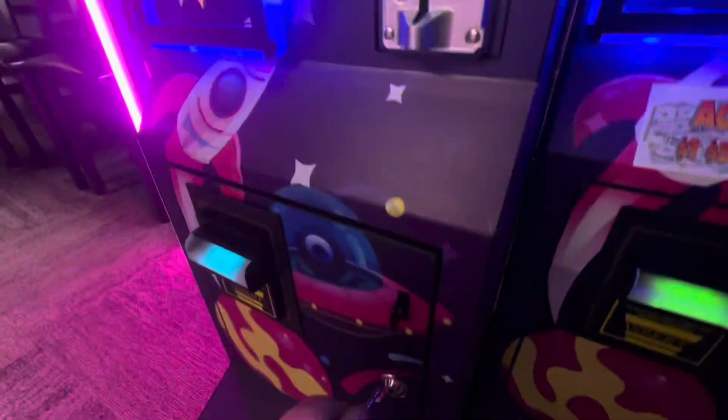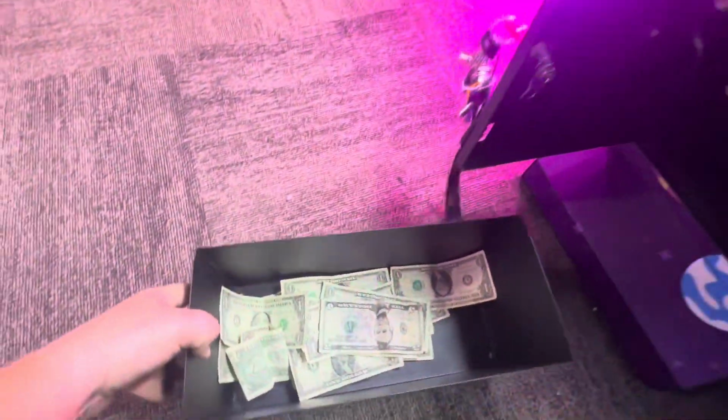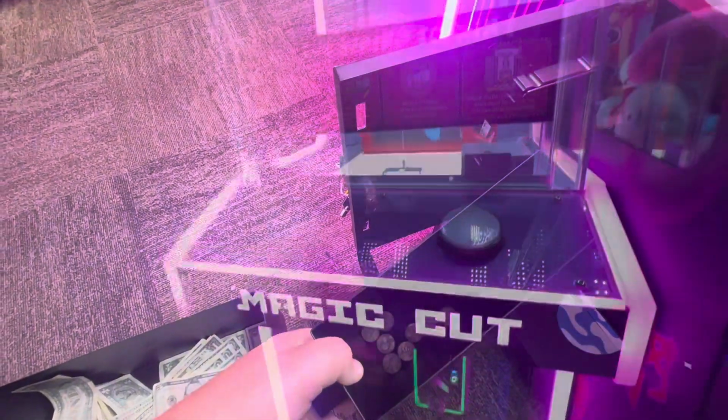But now on to our miscellaneous mini right here, where we have some all-star plush along with some smaller stuff. And this week actually did pretty good. I know in the last few collections, we've only had a couple dollars in this all-star vending one. But yeah, better this week.